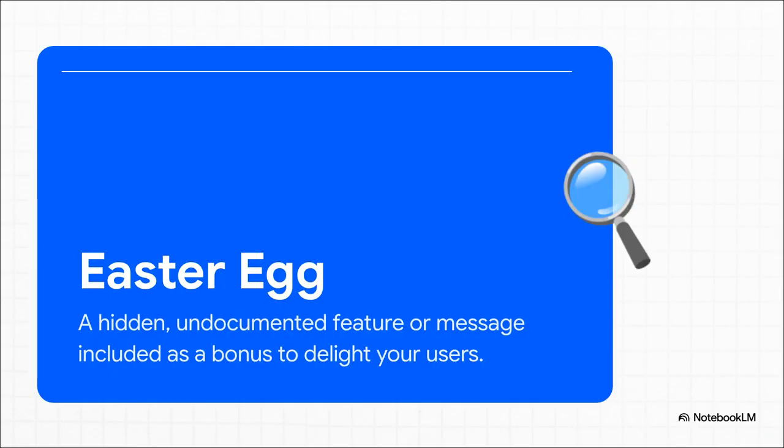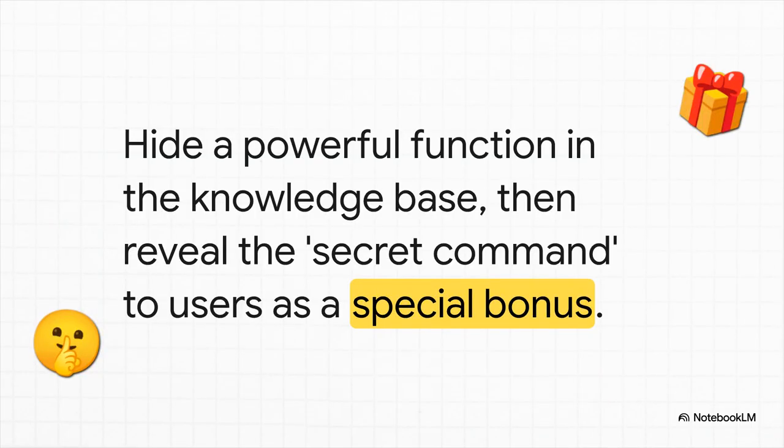Okay, here is a really cool trick to make your users feel special. It's called an Easter egg. Just like in a video game or a movie, it's this hidden little feature that isn't advertised, but it's an awesome surprise for the people who find it. So, how would you do this with a GPT? Well, you could build a super powerful function right into it. Like, maybe it can write ad copy in the exact style of a famous marketer. But you don't mention that anywhere in the main instructions. You hide the commands for it in the GPT's knowledge files. Then, down the road, you reveal this secret command to your paying customers as a special bonus. It makes them feel like they're part of an exclusive club.